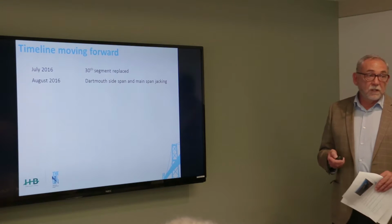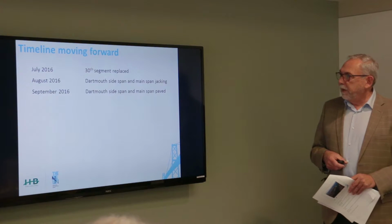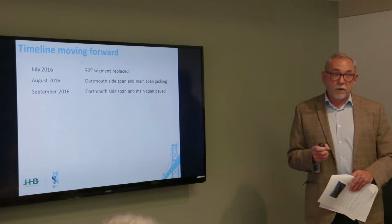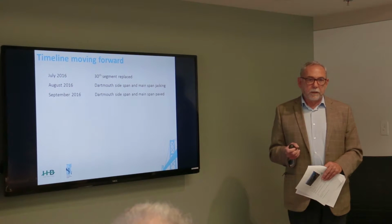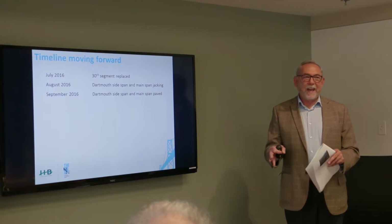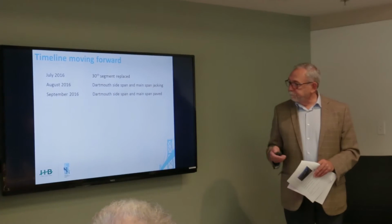So the span jacking has largely occurred for the Dartmouth side span and main span. The Dartmouth side span and main span are to be paved. That's scheduled to occur this weekend. The weather is not good enough; we're not going to have good weather both Saturday and Sunday, so we're hoping that they will get a lane and a half paved this weekend. That will give us a taper in the center lane for the next week until they get back out there and pave the second half of it.